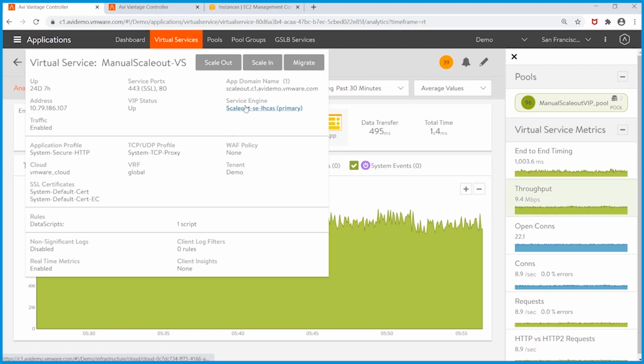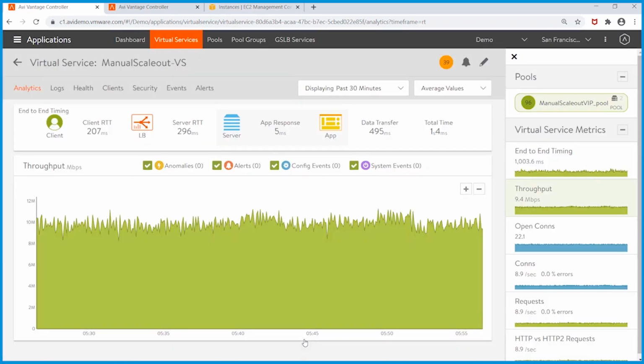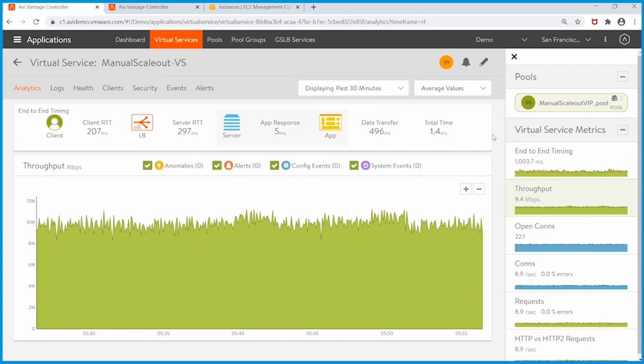So what this means is I'm right now running in this service engine. I click Scale Out, and I'm going to skip the options and just say, just go do it. So if one service engine was running on a 10 gig NIC, I had 10 gigs before, now I've got two service engines. This application can now push 20 gigs of throughput, or whatever my load generator can push.